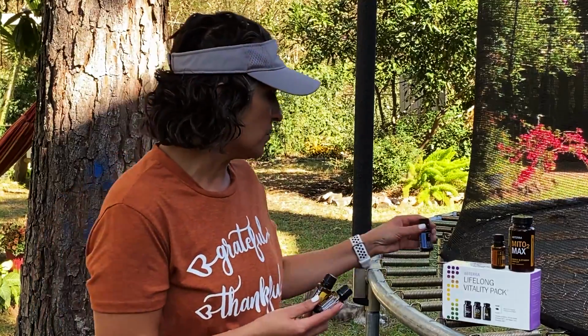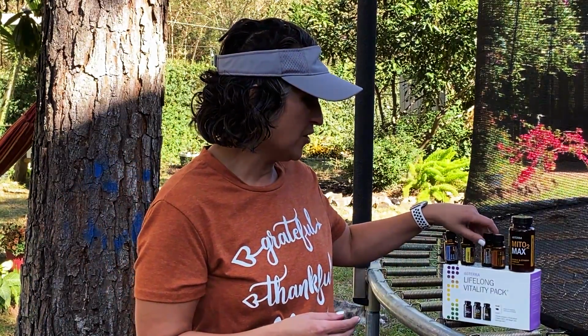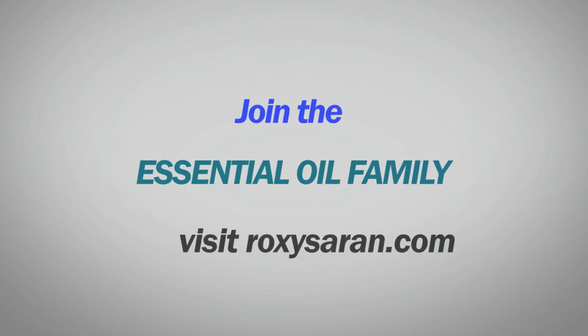So I love those. They make me really happy as well, plus giving me that extra energy, especially in the afternoon when you feel a little bit sluggish. Maybe you want to reach for that candy bar or some sort of calories to give you that energy boost. So I love the lemon, wild orange, or peppermint together in a diffuser or topically. It's an easy, natural thing you can do to give you that natural energy boost that you don't have to seek from calories.